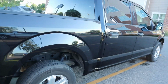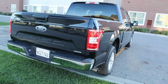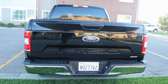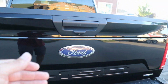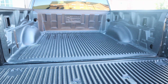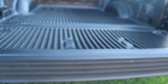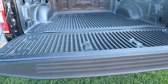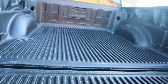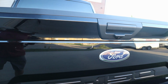So nothing crazy, very typical Ford F-150. It's got a decent size bed. Actually, this one would probably not be ideal for a construction worker, because it is 5.5 feet. I mean, even if you have an 8-foot drywall or a 2x4, it would be sticking out, so not the most ideal. However, it can be done. This one has the cargo liner, the bed liner in it, so that's one of the options.